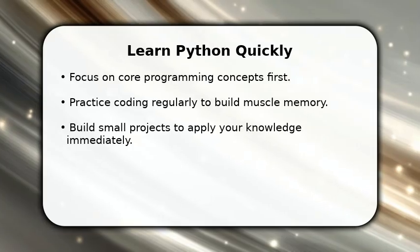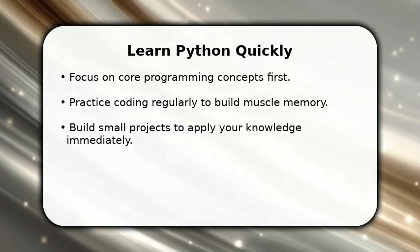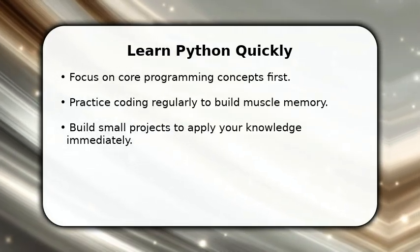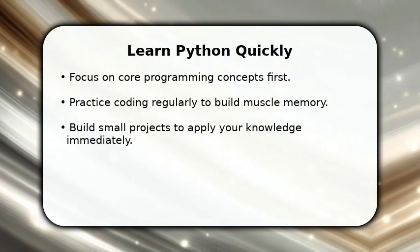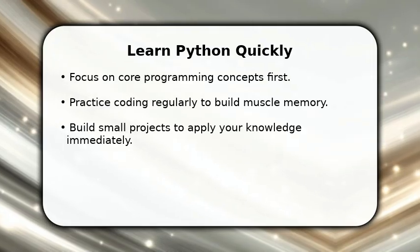In this video, I will explain how to learn Python fast. To begin, focus on understanding the fundamental concepts of programming, like variables and control structures. Consistent daily practice is crucial for developing your coding skills and building muscle memory.